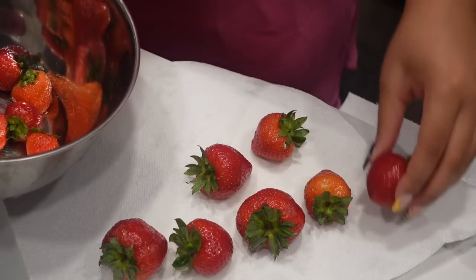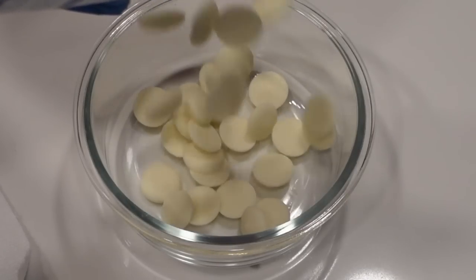Side by side, side by side, side by side.